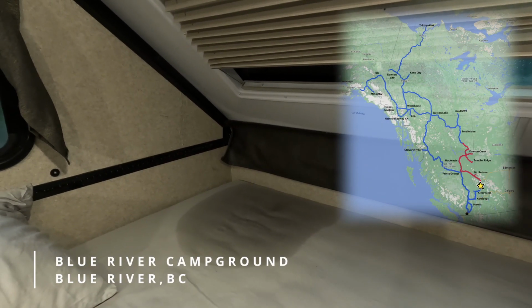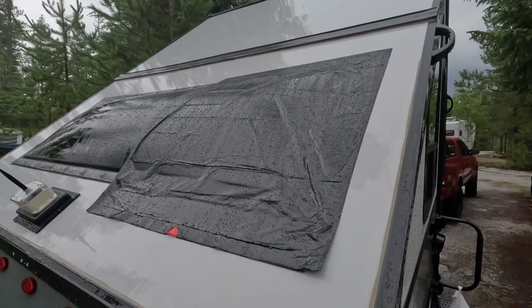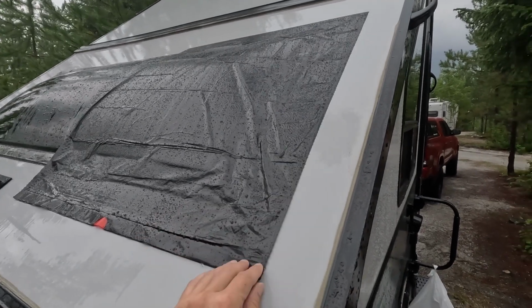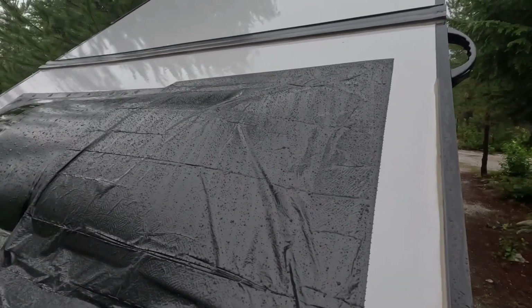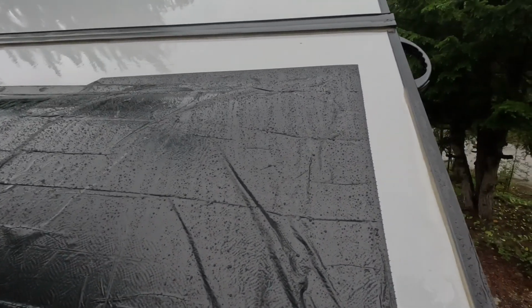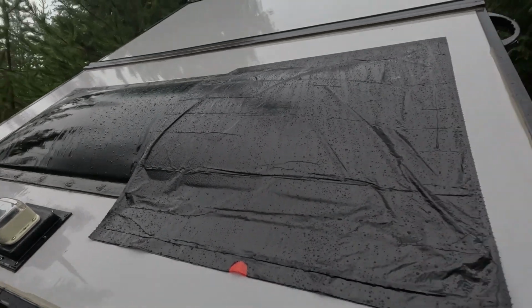Last night it was pouring rain. So here's my temporary solution to the problem of this leak. I've just laid a plastic garbage bag over top of this and it sticks really well to the trailer. So hopefully that's done enough of a job just to keep the majority of the water off of this unit.